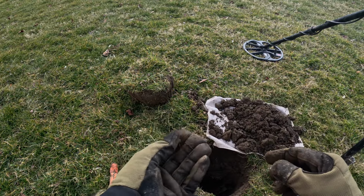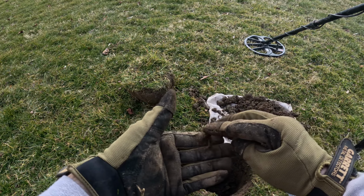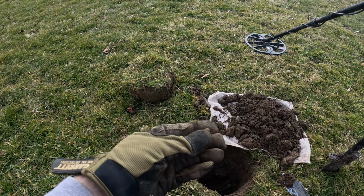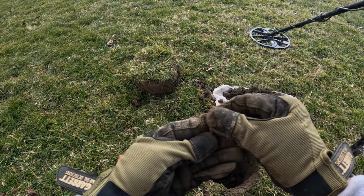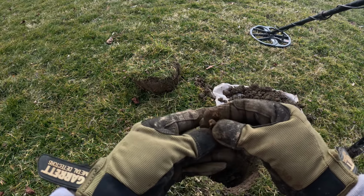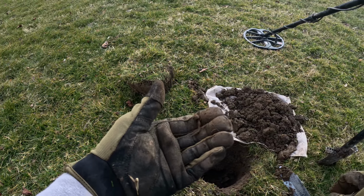Pulled something else out of that hole where I found the buckle-like thing. Not really sure what that is. Oops, I think I just broke it. Some type of tack head nail or something. Not really that great. See you at my next one.